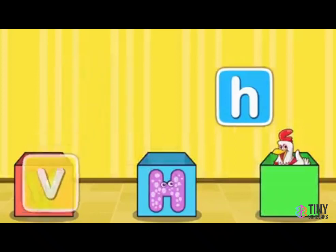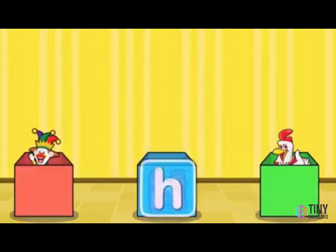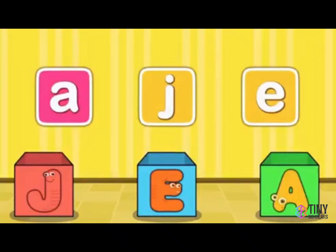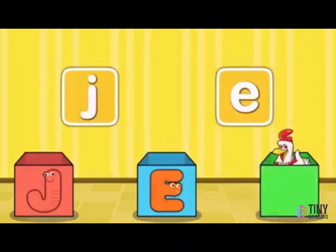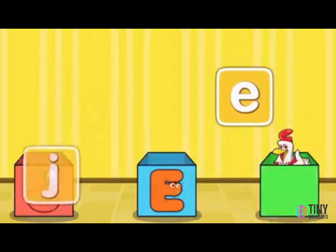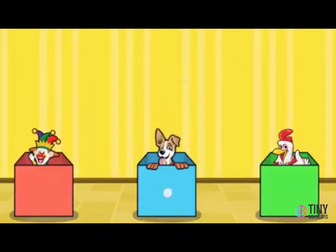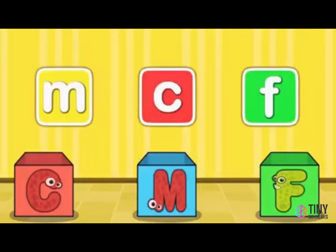S for sun. V for violin. H for hat. Find the matching pairs. A for apple. J for joker. E for elephant. Find the matching pairs.